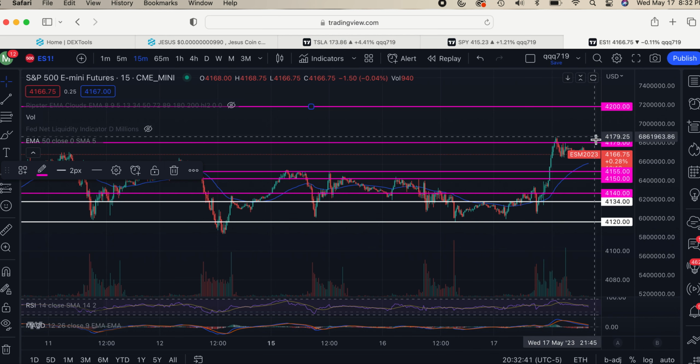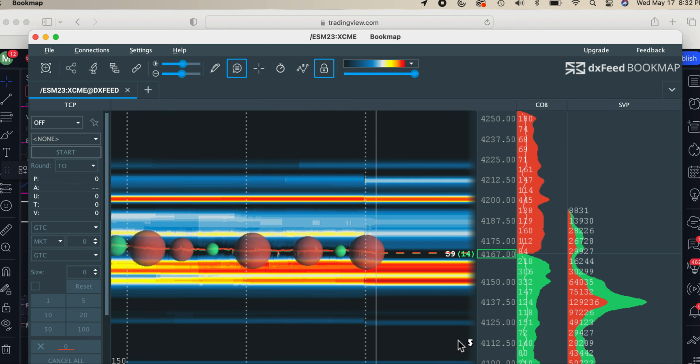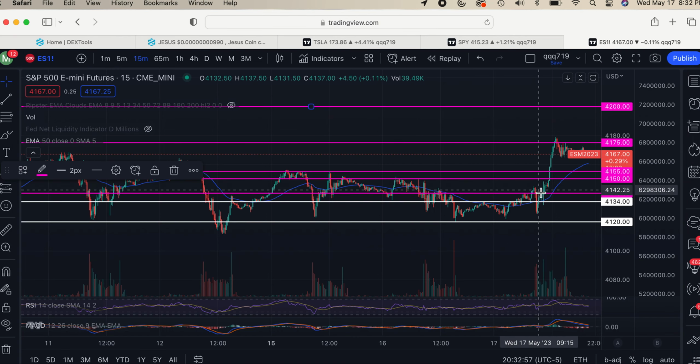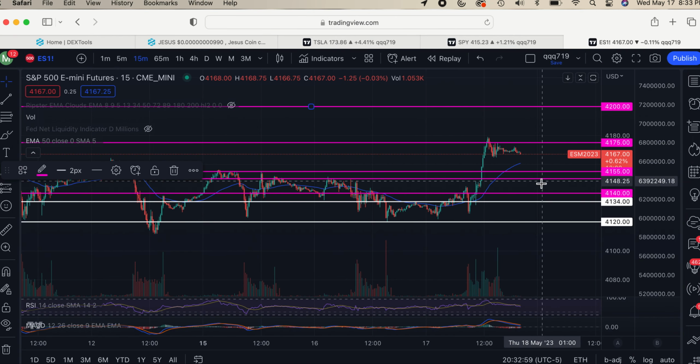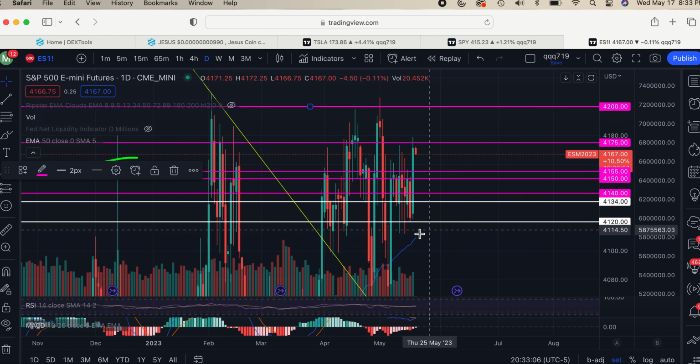4,200. 4175, 4155, 4160, 4155, 4150. Below that, I don't see a lot. So actually getting below 4150, we could see a pretty large move down. And that would be interesting too, to get below 4150. We could see some of this stuff refill, and keep that in mind. Some of these red tails haven't filled in yet.